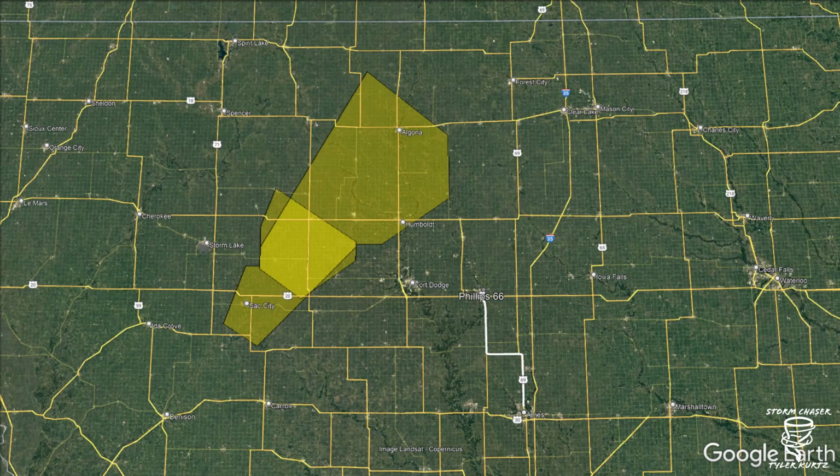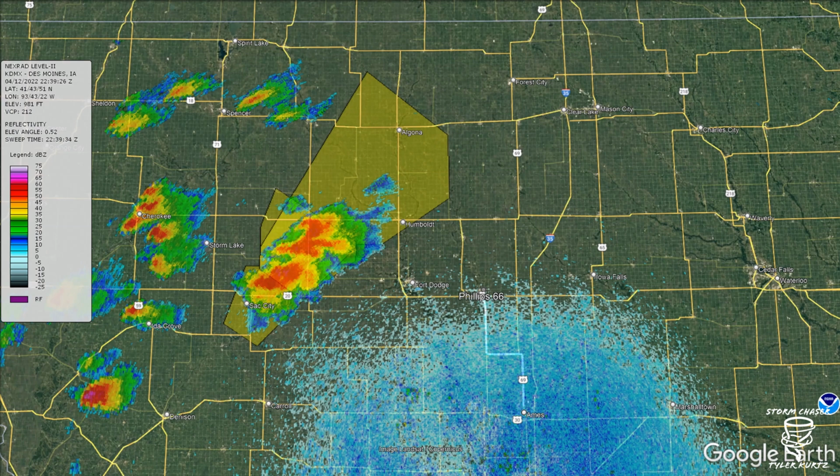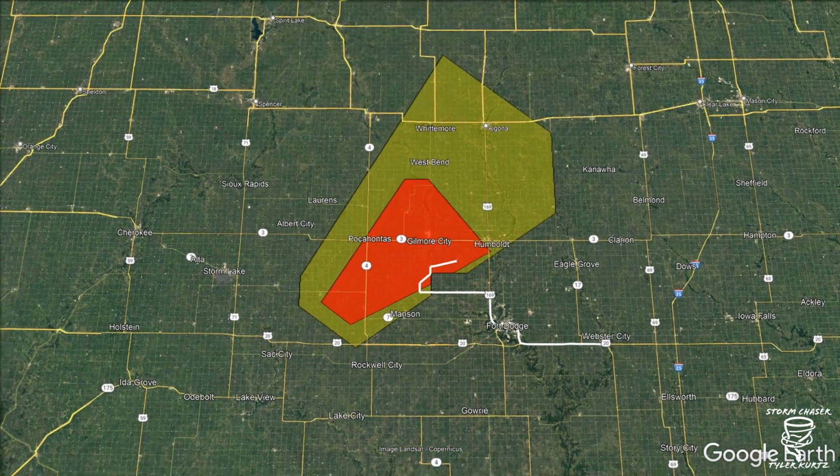At about 5:46 p.m., the severe thunderstorm warning was continued. Here's what radar looked like around 5:49 p.m. We made the decision to drive more towards Fort Dodge, then further north and west from there. At around 5:59 p.m., the first tornado warning of the day was issued.